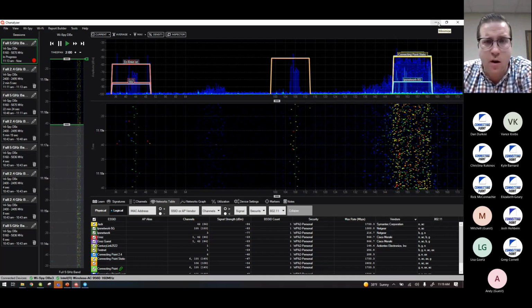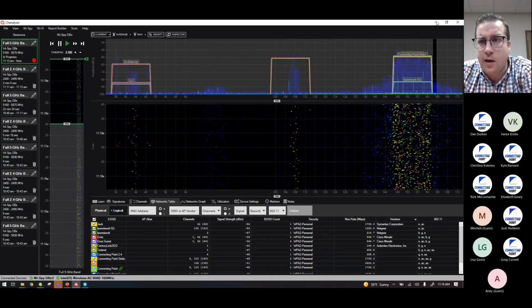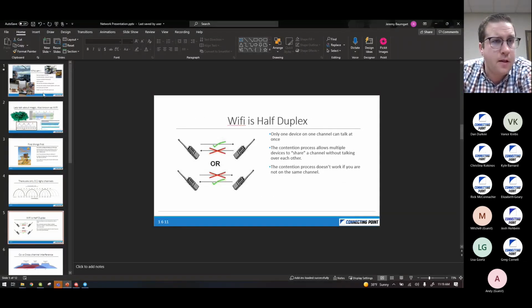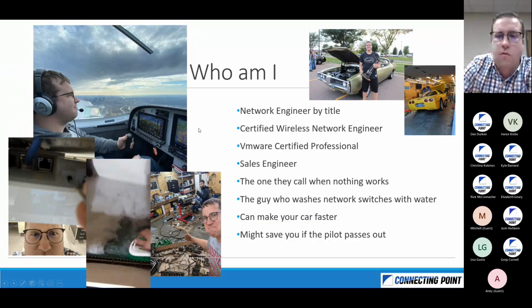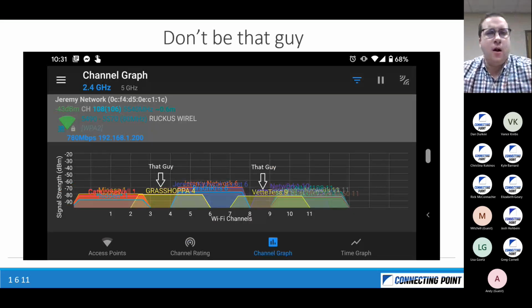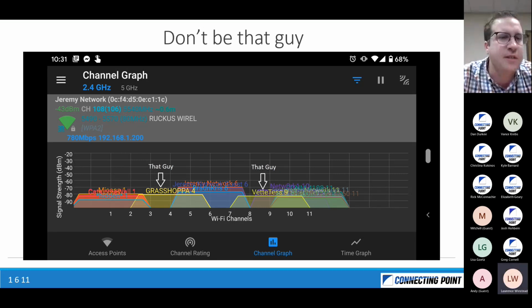Let's keep going here. We can hop off the frequency analyzer here and go back to a couple of the slides there. It's gonna let me bring this back up. There's that half duplex I was already talking about there. Here's another good example of some not so nice neighbors overlapping. This was just a simple app on an Android phone called Wi-Fi Analyzer that visualizes it really nicely.